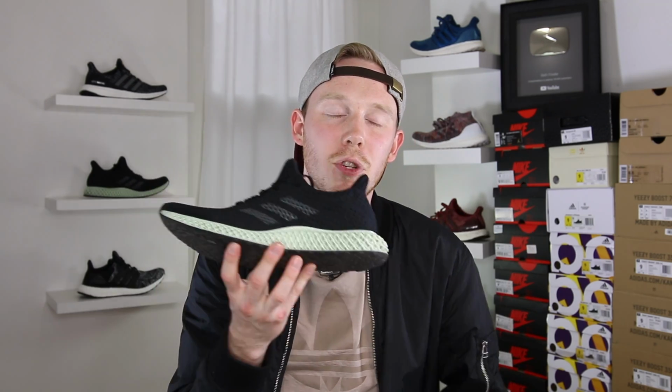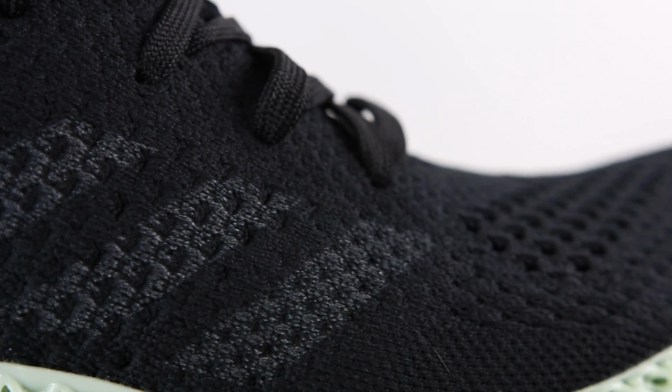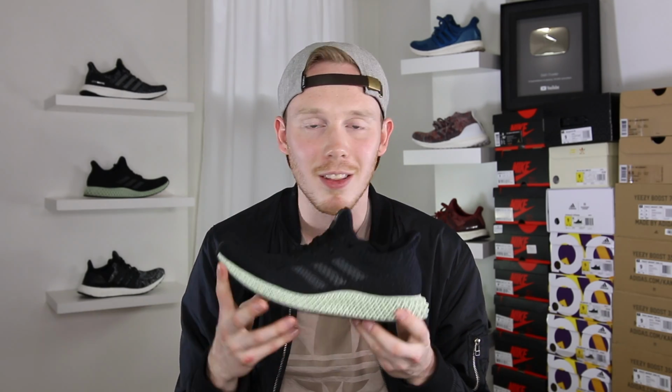Now moving over to the Futurecraft 4D, you still have a Primeknit upper, but this time around it's a lot thinner and a lot stretchier. Not only that, but it's actually got perforations all the way throughout the upper, so it's extremely breathable, almost even to a fault. I got this shoe about a month ago, so the weather is still pretty cold, and I found that a lot of times, even with thick socks, my feet would still get very cold.